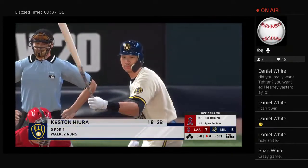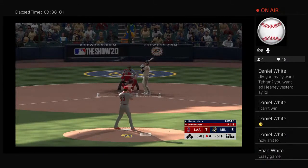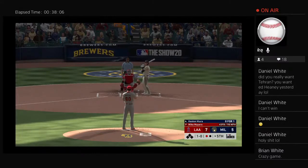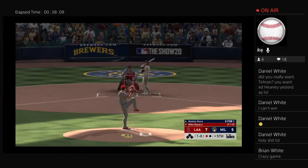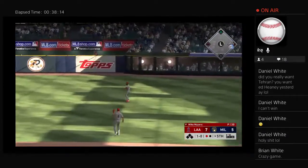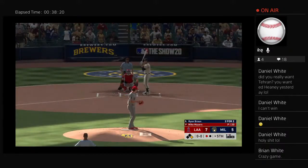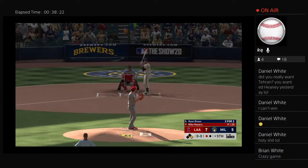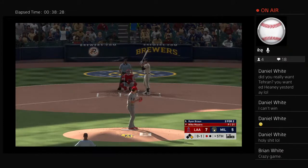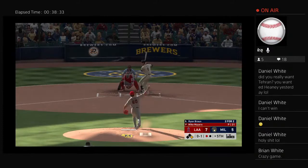Now to the plate, Keston Hiura, second baseman. First delivery to him on the way. A fastball off the plate away. It's ball 1. Hard hit ball to second, and that is through into right field for a single. The left fielder, number 8, Ryan Braun now, as he will take a look at a fastball in there as that strike zone expands just a little. It's 0-1. 2 hits in 2 trips for him thus far.